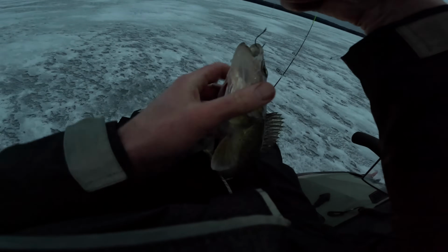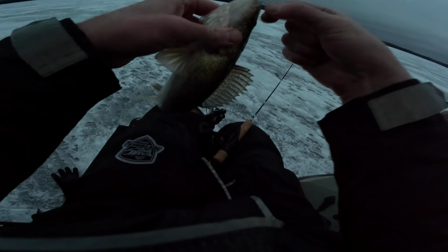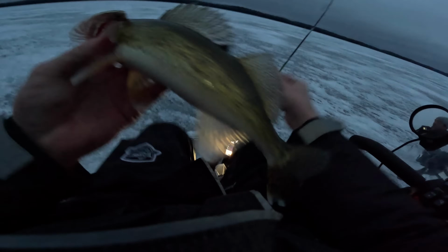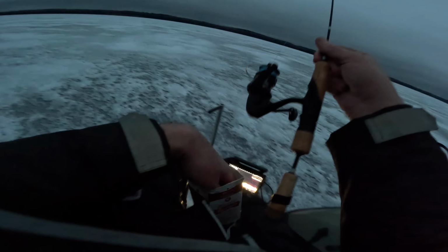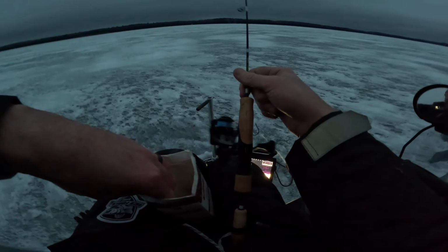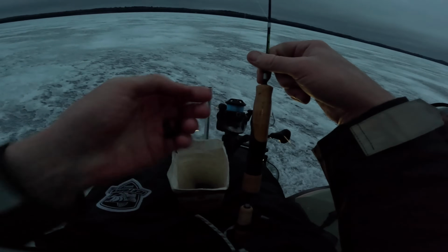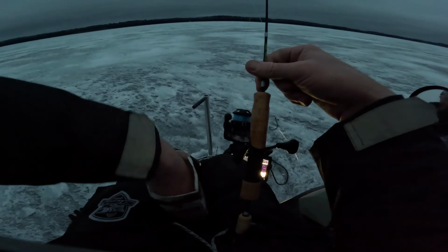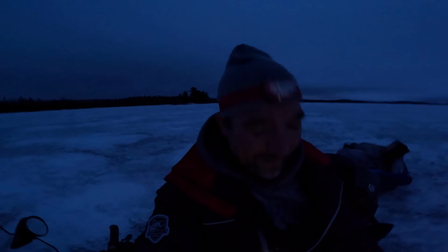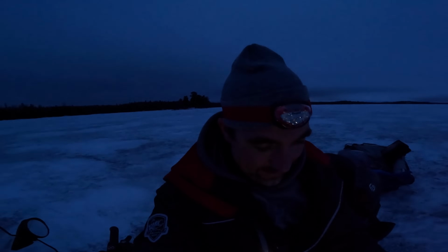Just bebopping. Even though I struck out on crappies, still having fun. One rod, a bucket of minnows, and a nice sassy walleye. Hard to beat. All right, she's dark. I got a long ride back to the cabin.